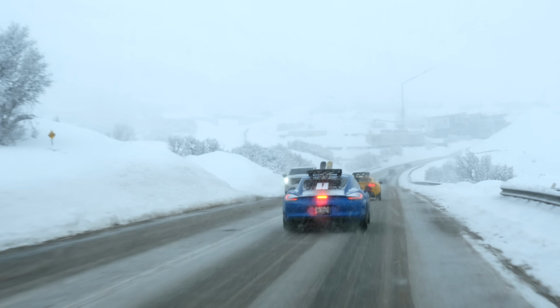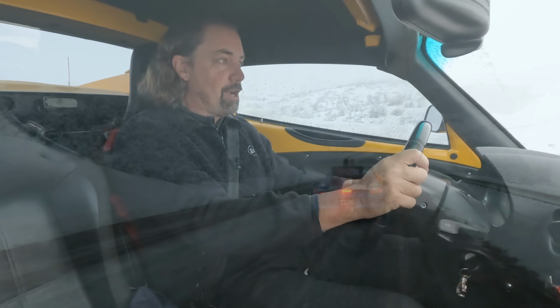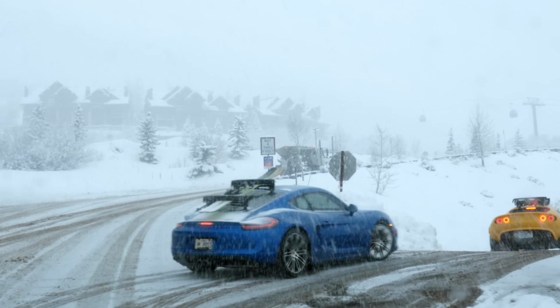I just have a big smile on my face because we're doing this with sports cars, skiing in sports cars. I already baffle people when I climb out of this car and they realize how big I am. Now I'm going to climb out of this car with all my stupid ski gear, pull skis off the top. This is a good day. It's a good day.